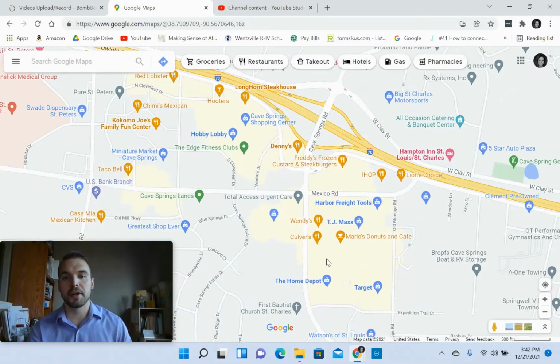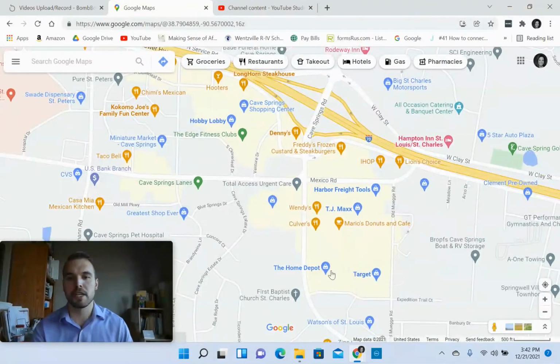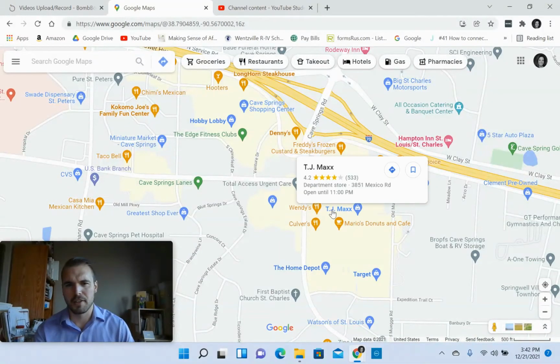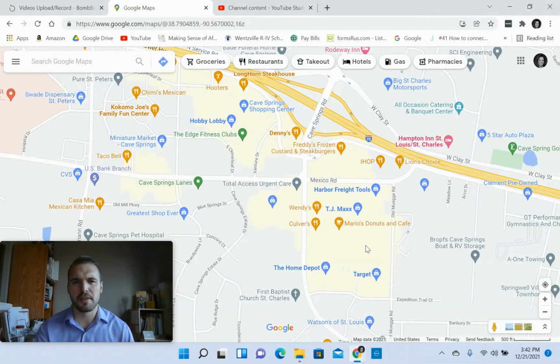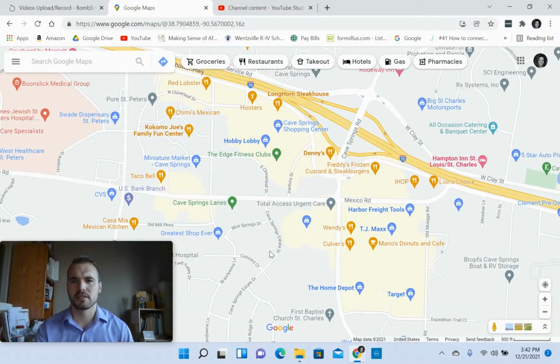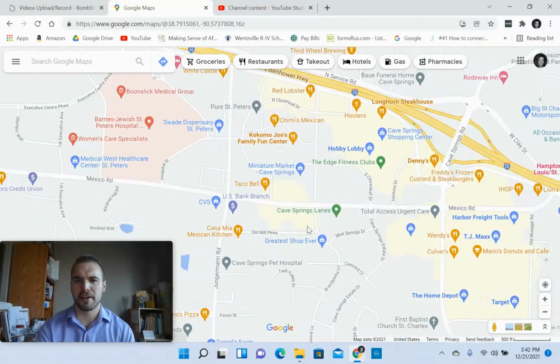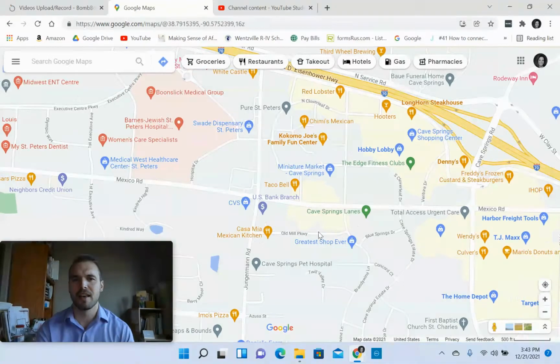But this area takes you over to where a Home Depot is, a Target, Harbor Freight Tools. I know I saw some crypto spot over here the other day. There's a Wendy's, a Culver's, a TJ Maxx, and looks like a Freddy's frozen custard. I didn't even know that was there. There used to be, rest in peace, a Blockbuster right here as well, and a Steak and Shake. They're both gone now. And you can make your way down this area towards Cave Springs.